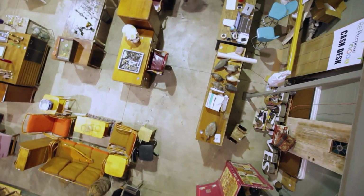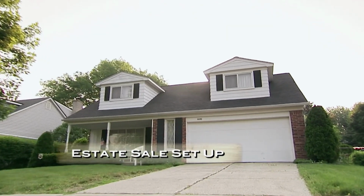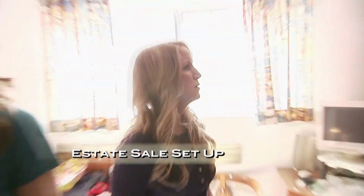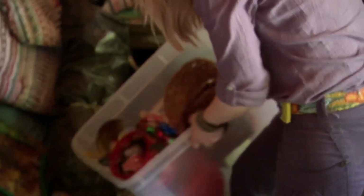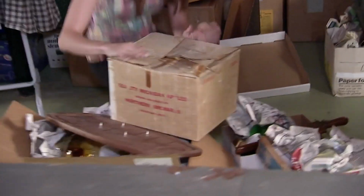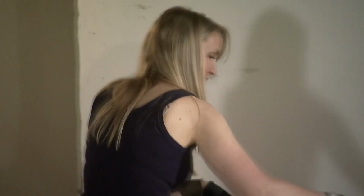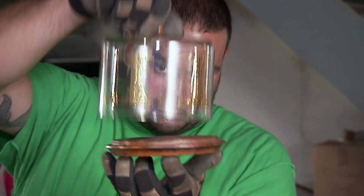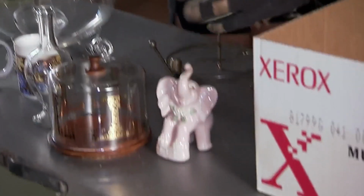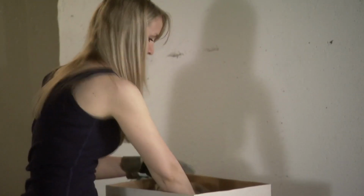With the warehouse under control, Cari heads back over to the estate sale where her team is getting ready. They've got a big task ahead, pricing and sorting the bedroom, a packed garage, and a basement. In each room, there are a bunch of boxes that have been closed up for years. It's kind of cool. Each one will have to be unpacked and every treasure displayed for sale.